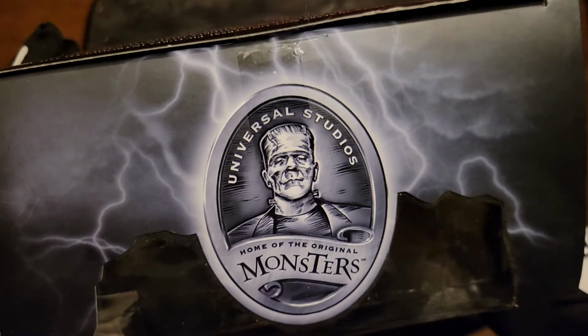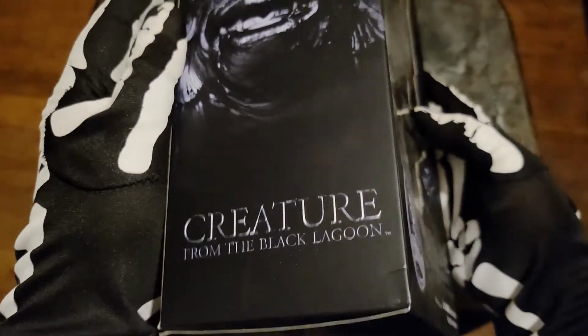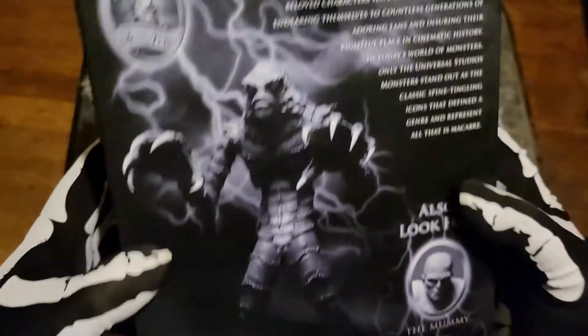That's cool. Universal Studios. Look at the side. We got the Creature from the Black Lagoon on there. Same thing on this side. Let's see the back of the box.